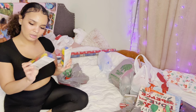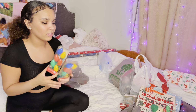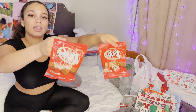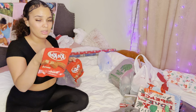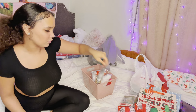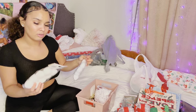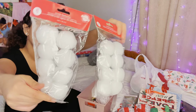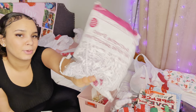And then I got these little light-up LED necklaces. They're like Christmas lights for me and my boyfriend. I also got 2 little packs of Kit Kats to put in. One of them is for my Secret Santa, and then one of them is for my sister's little baskets. These little kisses are also for my Secret Santa gift, just for little filler stuff. And then for my sister's basket, I got these little fake snowballs. And then I got this little shredded paper to fill it up.